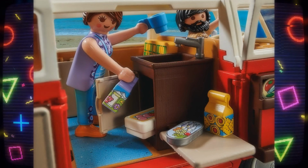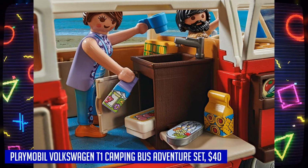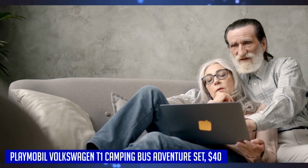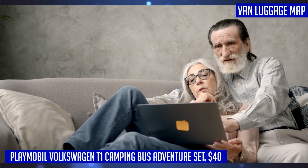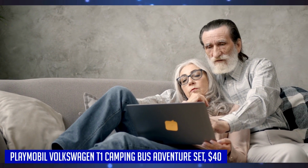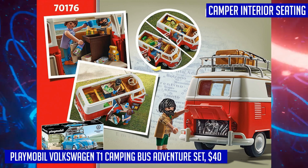Experience the ultimate road trip adventure with the Playmobil Volkswagen T1 Camping Bus. This iconic red and white colored van is not just a toy, it's a mini kitchen on wheels. With fold-down seating that converts into a sleeping area, plenty of storage space, and even a fold-down vanity with mirror, this set has everything you need for your next camping excursion.